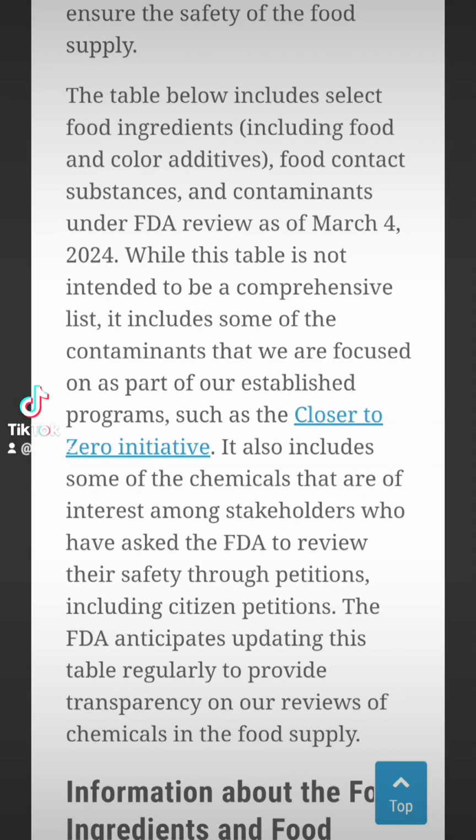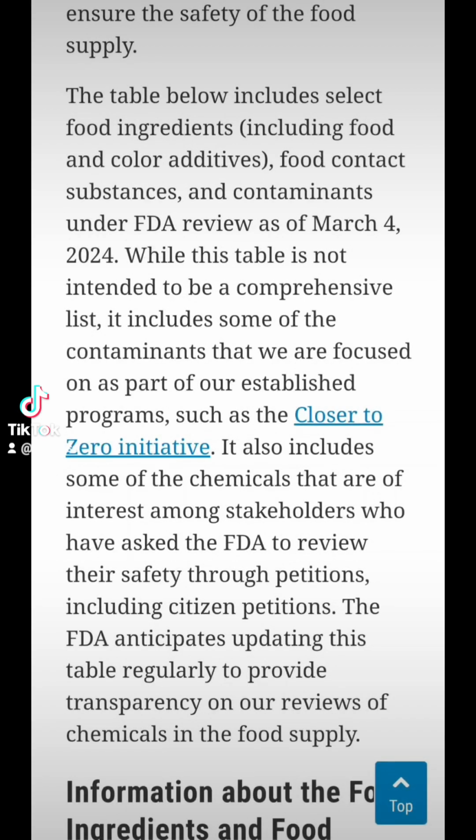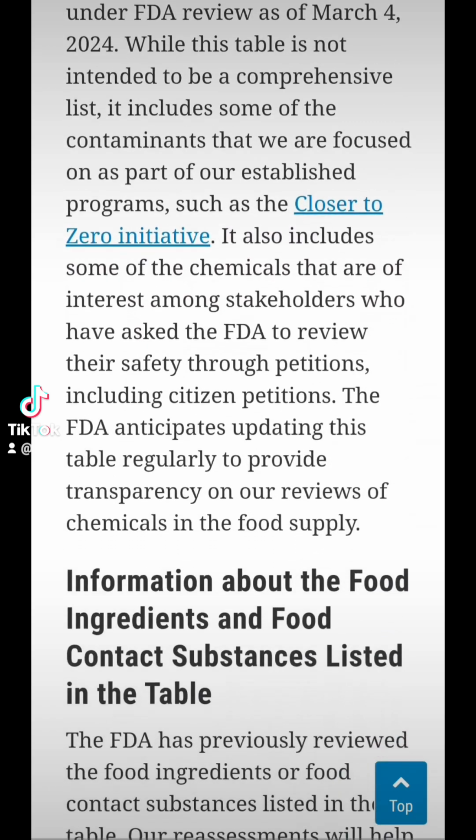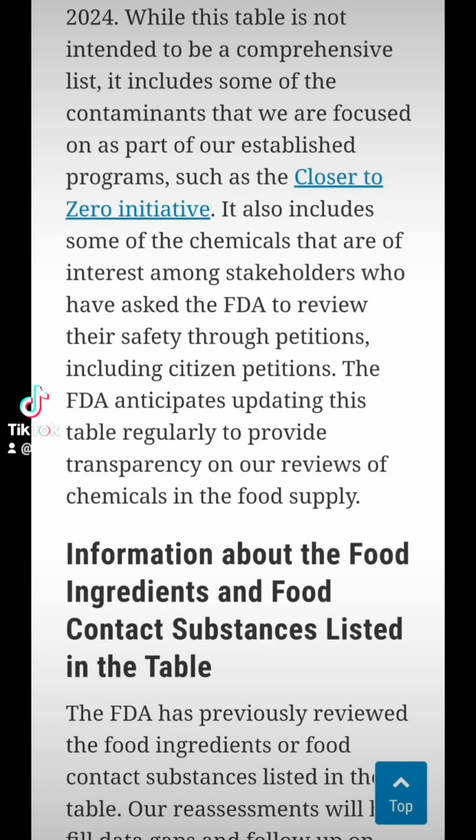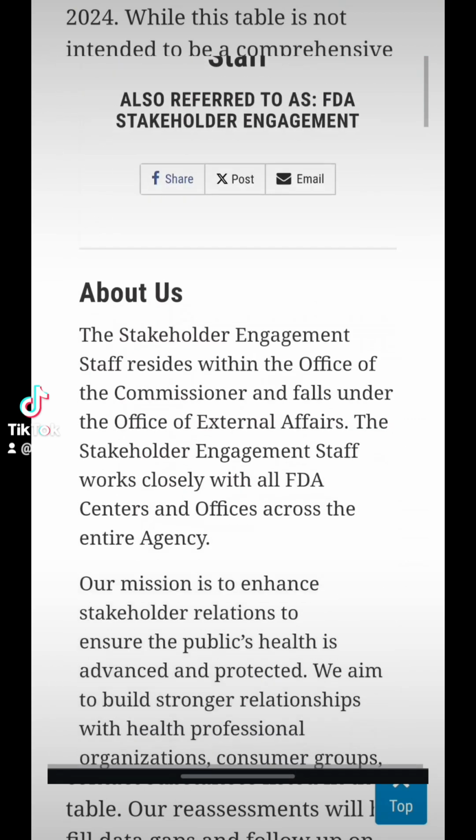While this table is not intended to give a comprehensive list, it includes some of the contaminants that we are focused on as part of our established programs, such as the Closer to Zero initiative. I will cover that in another video. It also includes some of the chemicals that are of interest among stakeholders who have asked the FDA to review their safety through petitions, including citizen petitions.